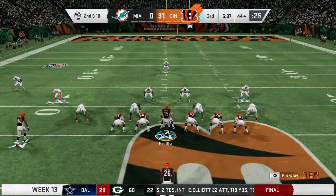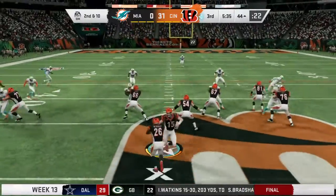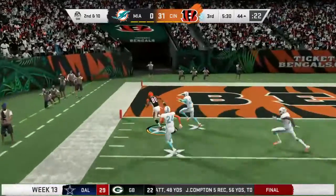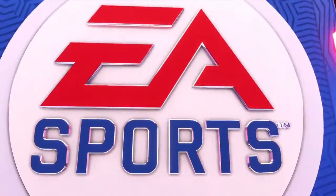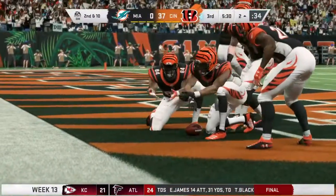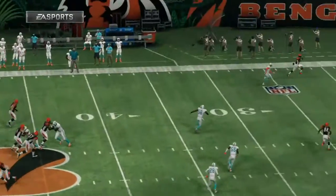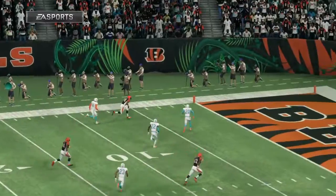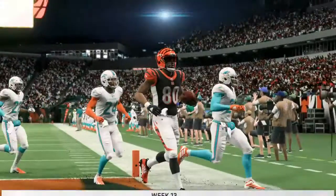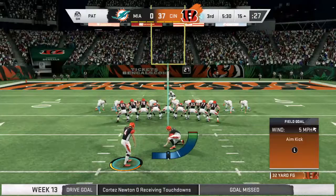So now 2nd and 10 after the incompletion on first down. Off play action, Hamilton, going left side, it's complete, and he will take it on in for a Bengals touchdown. A big play there with touchdown number 12 on the year, as his guys continue to put this one out of reach. You know, in golf, they often talk about playing the course and not worrying about what the other players are doing, what their scores are. That's essentially what we're seeing from this offense. They're just having fun and doing what they feel like doing today.